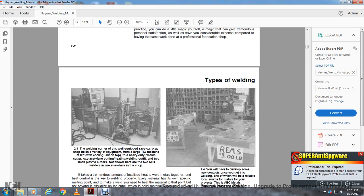Figure 2-3, the welding corner of a well-equipped race car prep shop with a variety of equipment, with a large jig machine at the left and a cooling unit, with a heavy-duty plasma cutter on top, the auto-height cutting and welding outfit, with two small plasma cutters, not shown, and two MIG welders also elsewhere in the shop.